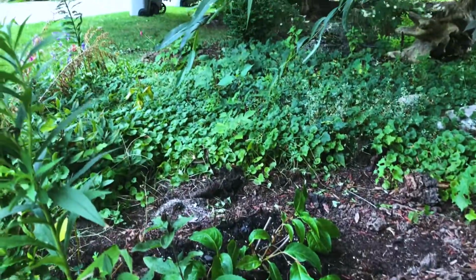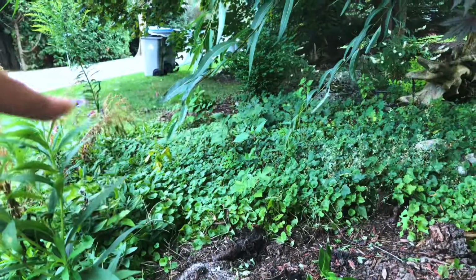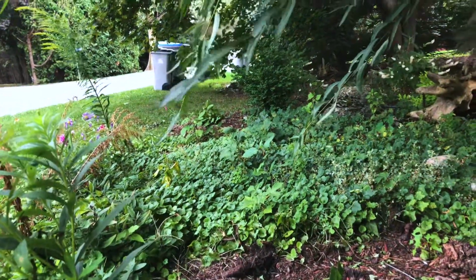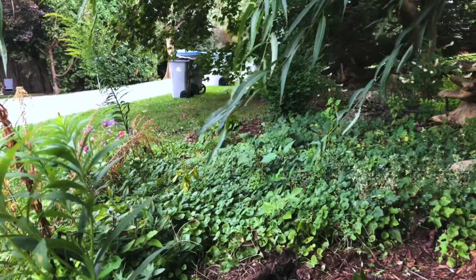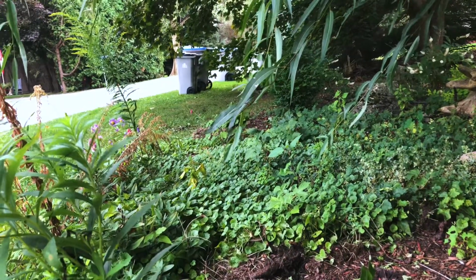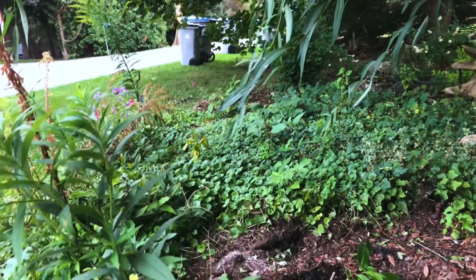And yes, those are all creeping charlies. These ones here are covering the ground, which is not bad because they stop other weed seeds from germinating, but eventually I'll have to remove them.